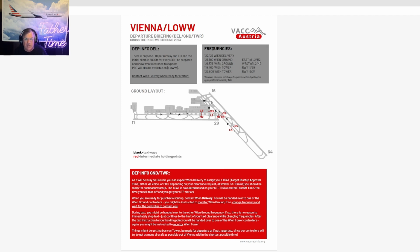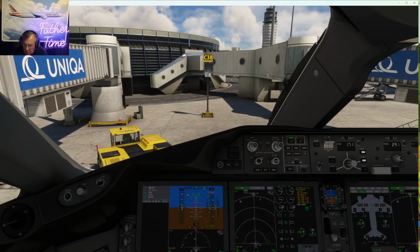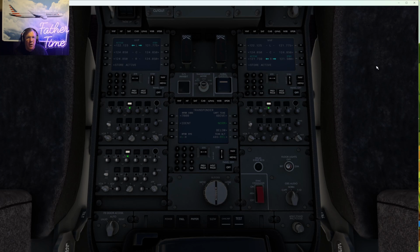Ground, we're west of Lima 2, so 121.75. Here's tower for runway 29, 119.4. So I've got my radio set up. Over here is clearance. We need it. That's ground. This should be guard. Oh, guard is over here, and that was ATIS here, but we've already got ATIS via the Navigraph. That's the plan. We'll get our squawk here in a little while.